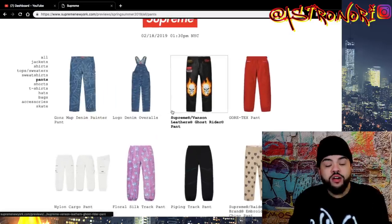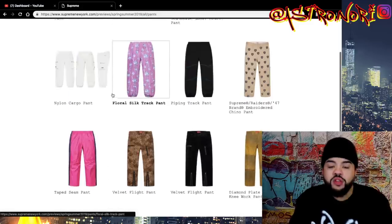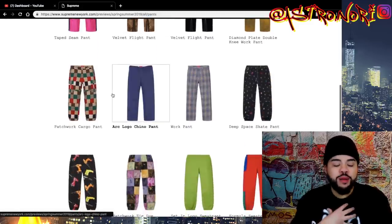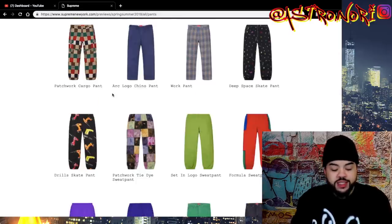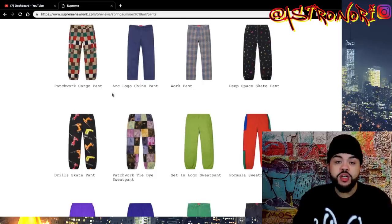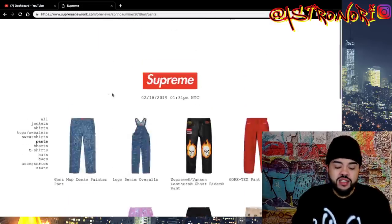We do got the Ghost Rider pants right here. We got some Gore-Tex pants, the typical shit. We got some overalls, the Gons Map denim. Bro, the panta type ass, or maybe just not my style, you feel me? We got the patchwork cargo pants. We got the drill bit pants, the tie-dye patchworks, which are actually pretty clean if you have the set, I guess. But would you wear the set? I wouldn't. I don't know. It's pretty cool, though. The panta type ass this season, but that's go figure.